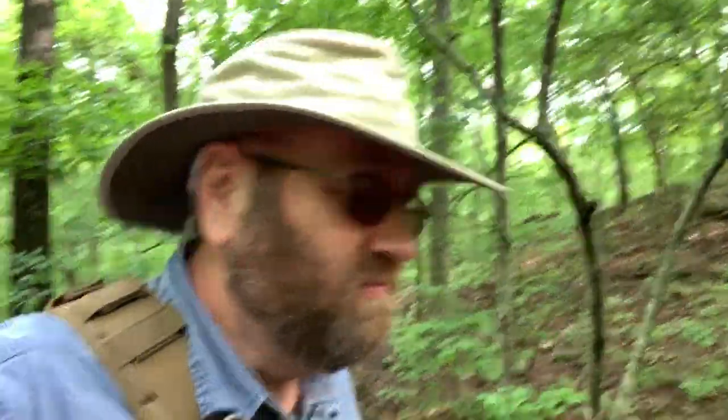We're in Western Arkansas. So I'm on the Devil's Den Nature Trail. It's a loop that goes around, I think, about a mile and a half. So we're going to start with it this morning, and then we're going to go see what we can find. So let's go.